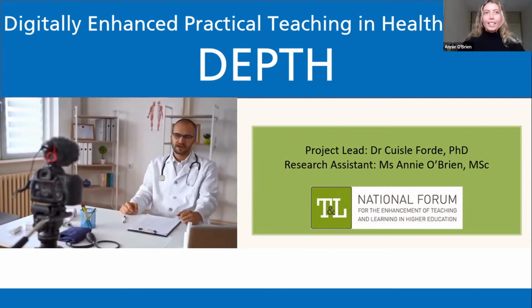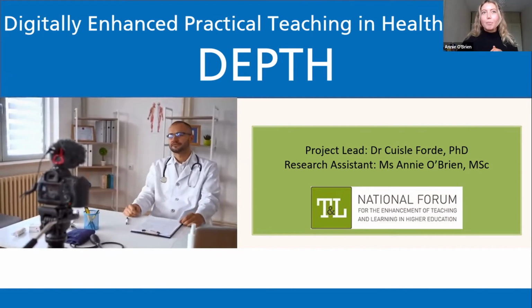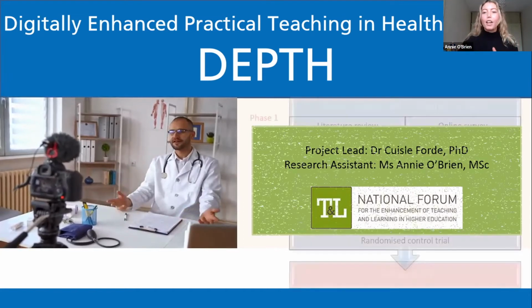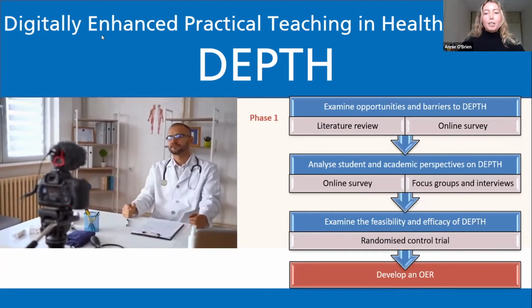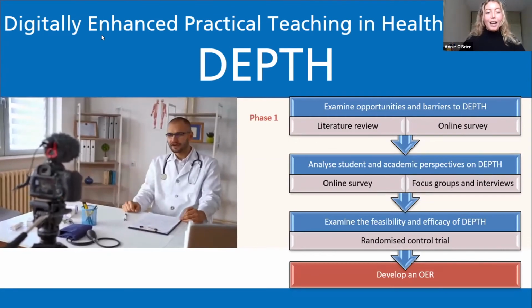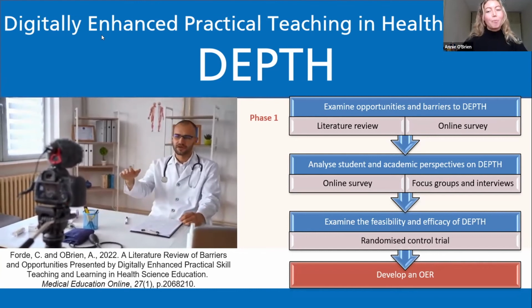So the DEPTH project took part across 4 stages, beginning in September and running through until May. I'll be presenting some of the research from stage 2, but just to give you an overview of the DEPTH project as a whole. The very first phase was exploring the opportunities and barriers to digitally enhanced practical skill teaching, learning and assessment. And we explored these through an extensive literature review, which Katrina has just mentioned there. We were very excited, it was just published last week. I can include the reference in the chat if anybody is interested in looking at it in some more detail.